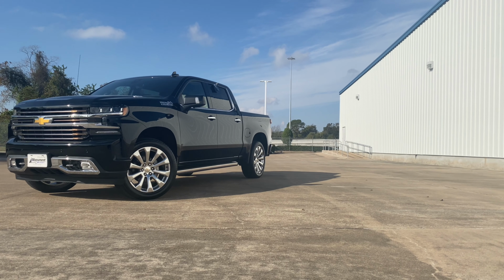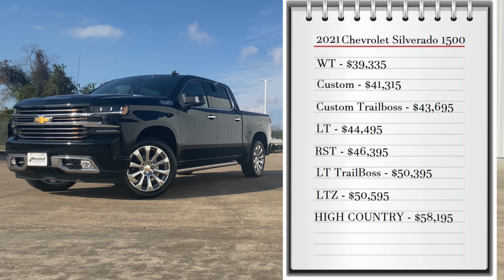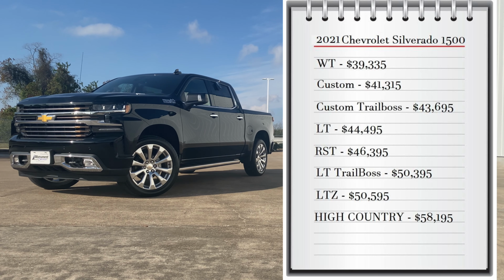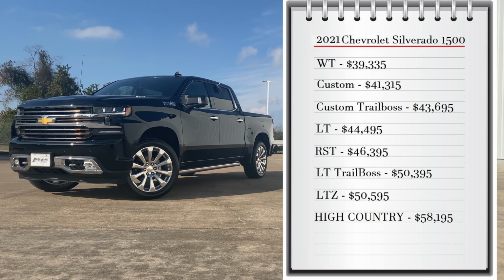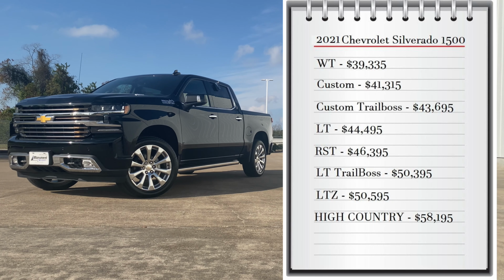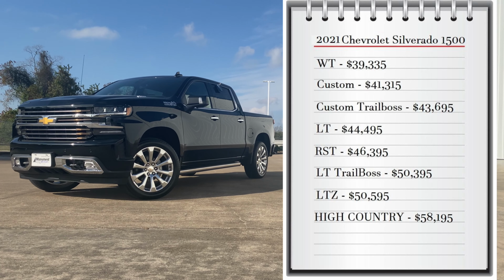So first, let's start with pricing. The Silverado comes with 8 available trims you can choose from. The entry-level work truck starts at $39,335. And then you have the Custom that starts at $41,315. And then you have the entry-level off-road, the Custom Trail Boss that starts at $43,695.